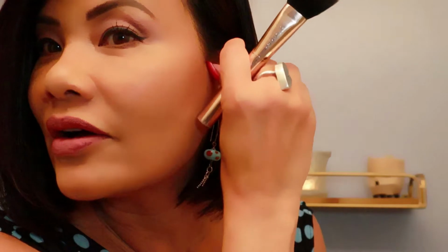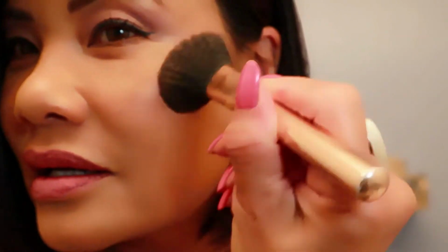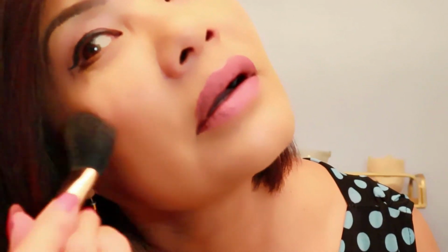So there you have it. And I have no blush on right now. I have a foundation, however. Isn't that pretty? It's nice and soft, not too much. I'm going to use the other side.